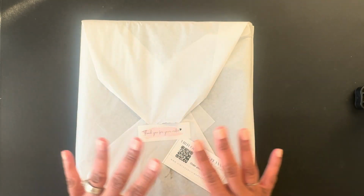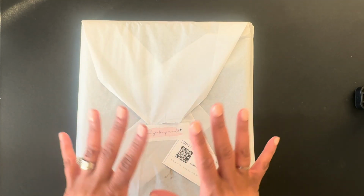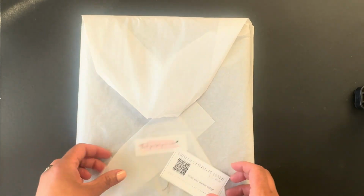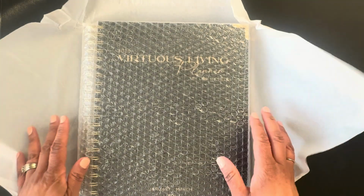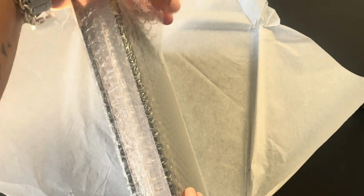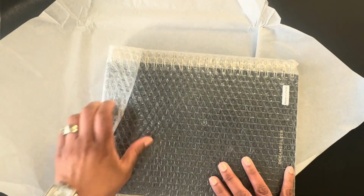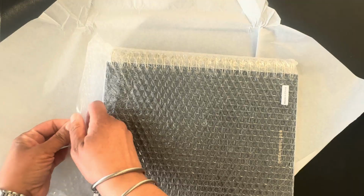But I couldn't even open it while I was there because I wanted to save it for something special. So yeah, I am opening it with you all. But isn't that gorgeous, the way that it is wrapped? Look. And as I mentioned, I got a chance to see my cousin's planner while I was there. So I know what it looks like, but I'm just super excited to open it.